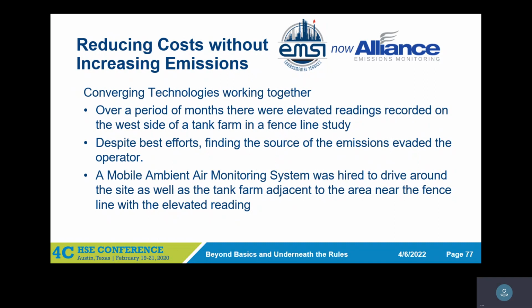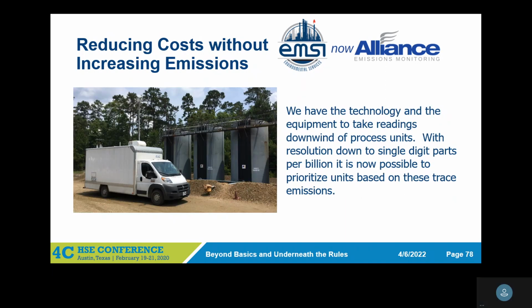Okay, so I'm going to jump over to a real world example of how we put a lot of this together at one particular place. Over a period of months, there were elevated readings on their fence line study. They called in a company to help them pinpoint where these leaks were. Unfortunately, the company wasn't us, but we did work with them. They had one of the better systems, able to get real time data in a van similar to this van, although they weren't using a van, they were using an old broken down Toyota.